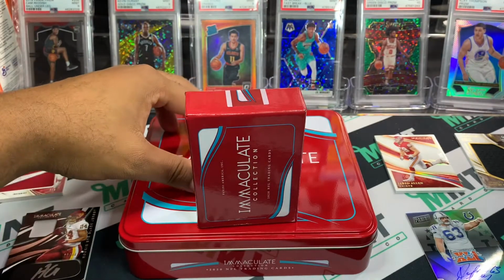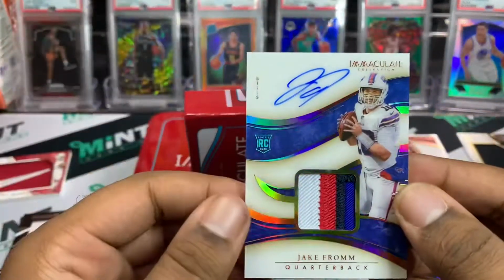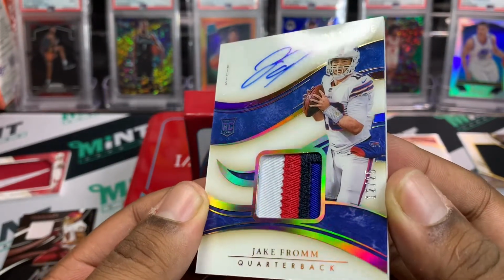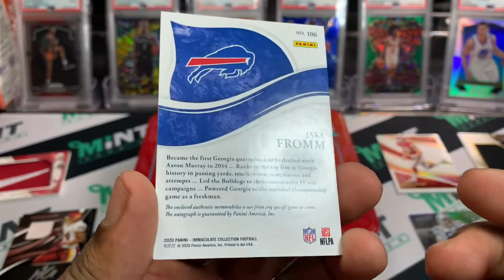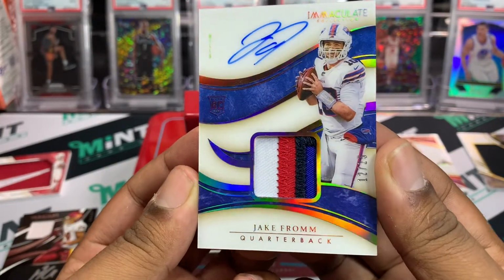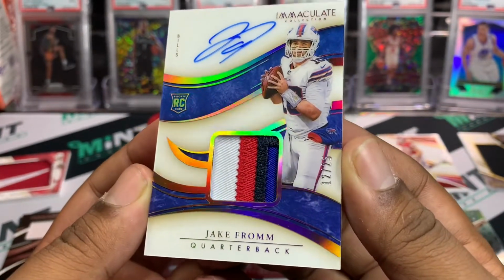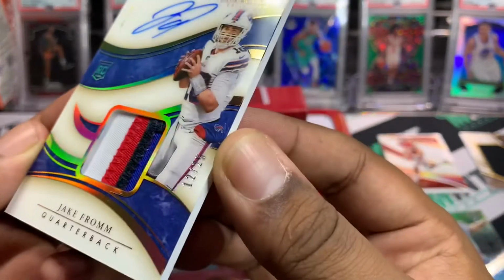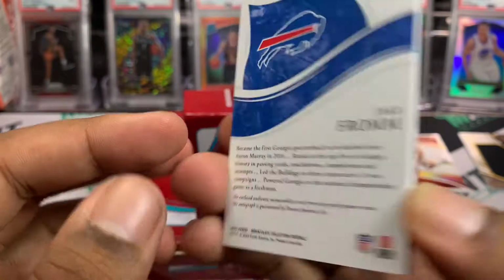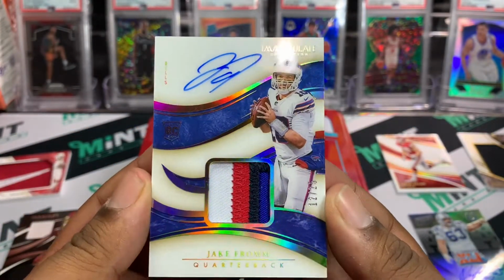And then our last card is a triple patch auto rookie. Jake Fromm /25. Actually a quad color. Blue, black, red, and white. On card, 12/20. Is that 25? Yep, 12/25. What's his jersey number? That's not jersey number, is it? No, he's 10. Jersey number 10. Sweet looking card, man.